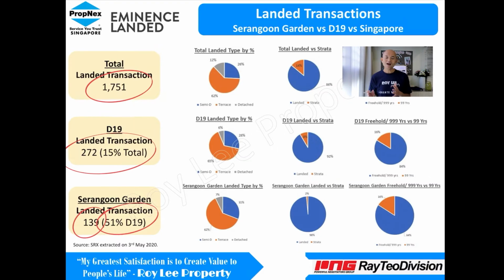To the right are the familiar charts, those who have seen my landed count charts, presented in the same fashion. I'm not going to go into the details, but I just want you to take a look at a few key highlights. In Serangoon Garden specifically, the area that I have a lot of passion in, the percentage of semi-detached and terrace is about the same, but you notice there are more terrace house transactions as compared to semi-detached transactions.